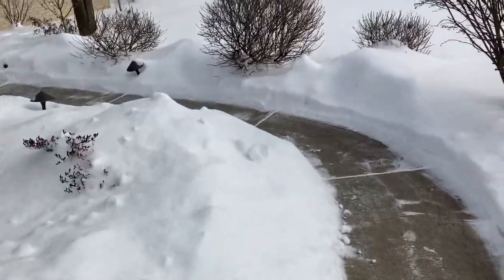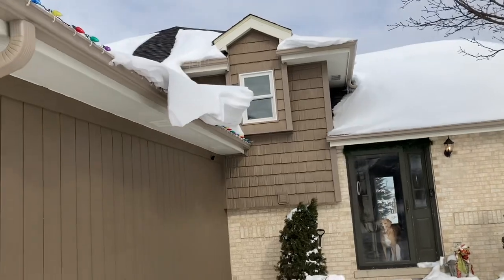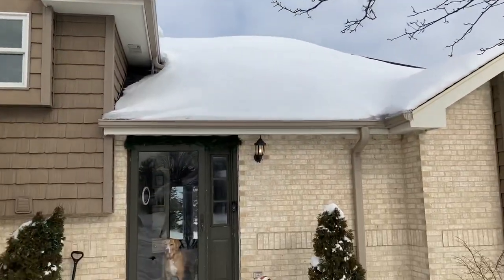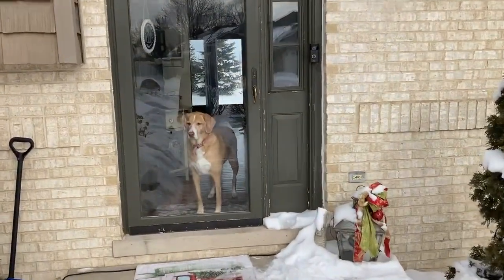Look at all the snow we got. Here on the roof, we got some nice drifts. And Susie's waiting at the door, so let's go ahead in where it's warm and we'll get going on a video.